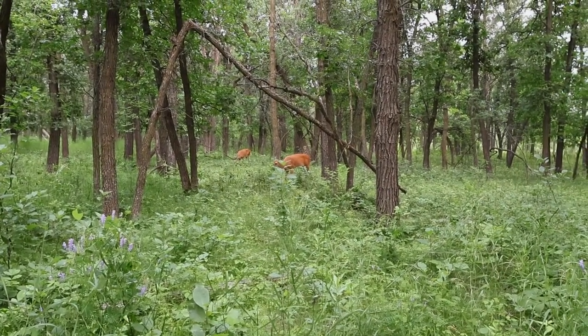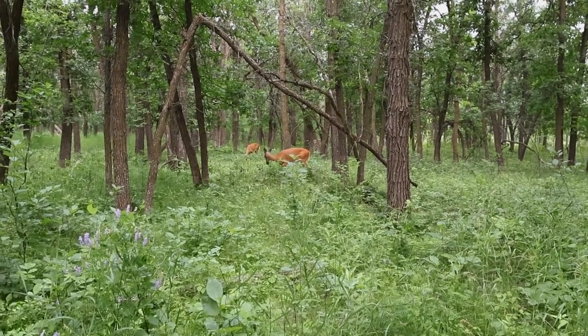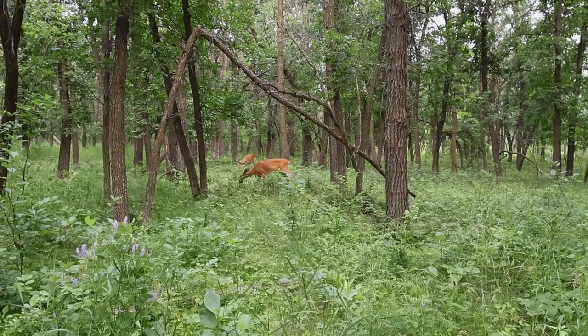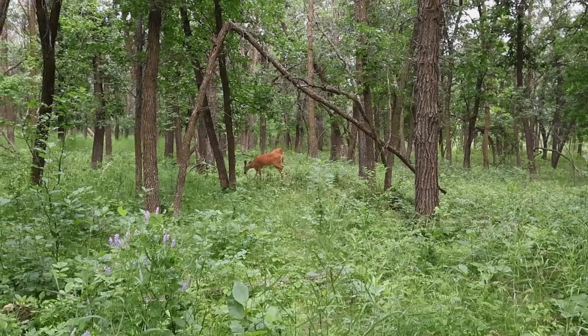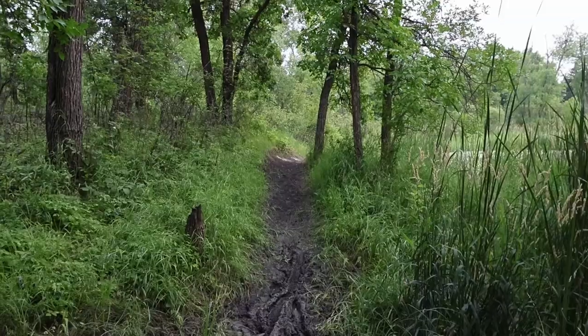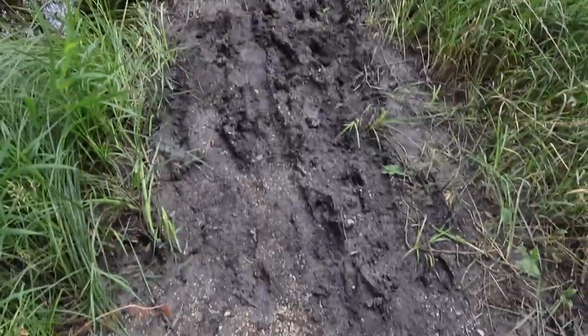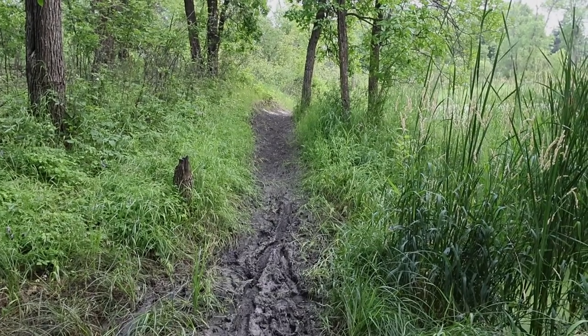Okay, so a couple of deer just munching away. I guess it's dinner time and such, or maybe an after dinner snack, like pretzels or popcorn or candy, something like that. Okay, so I wanted to get over there, but unfortunately it's a bit muddy and I'm wearing shoes, so yeah, that's not happening. Well, darn.